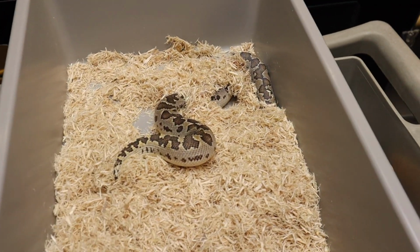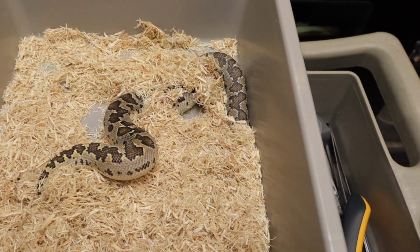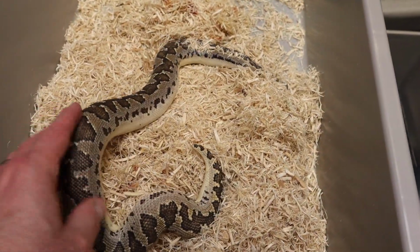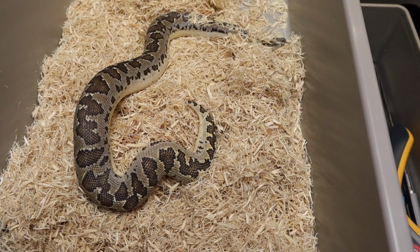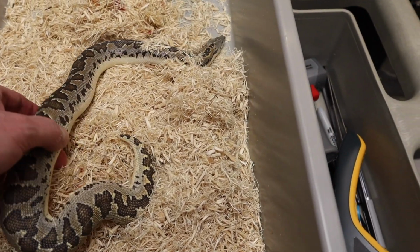Hey guys, I'd come down earlier today and I noticed one of my Conicus sandboas was giving birth, so I thought I would just shoot some quick video. So here's mom. This particular female gave me a litter of 8 babies 2 years ago. Today was day 60 post-ovulation shed for her. Last time it was day 57, so it was 3 days longer.